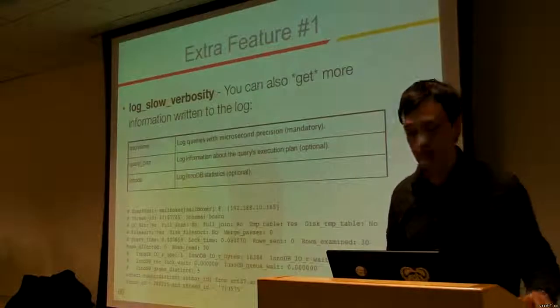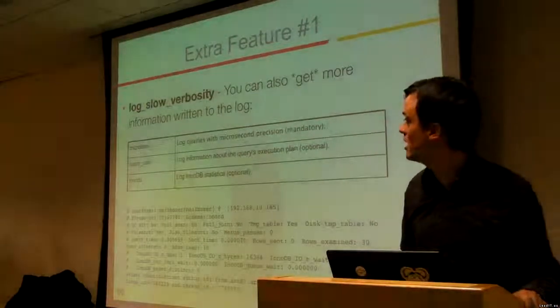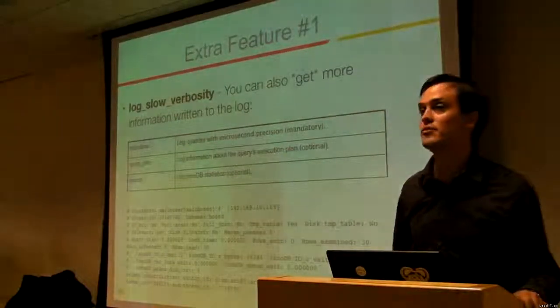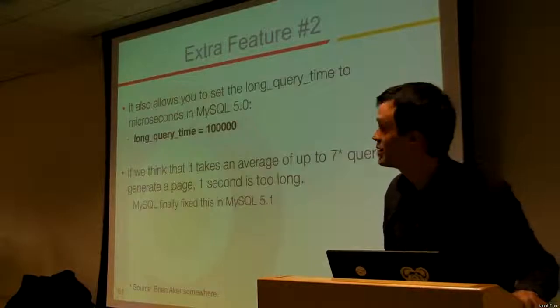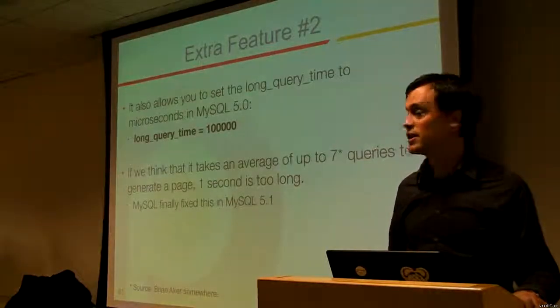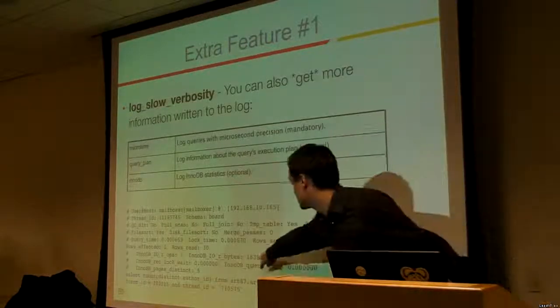So this is a patch in Percona's 5.0 release. It hasn't been forwarded to any other releases, so it's not in Percona 5.1. It's not in InnoDB 5.1, 5.4, anything like that. But I hope it will be. It's not InnoDB specific, is it? No, it can work with MyISAM tables. The stats here are oriented towards InnoDB with some of these.